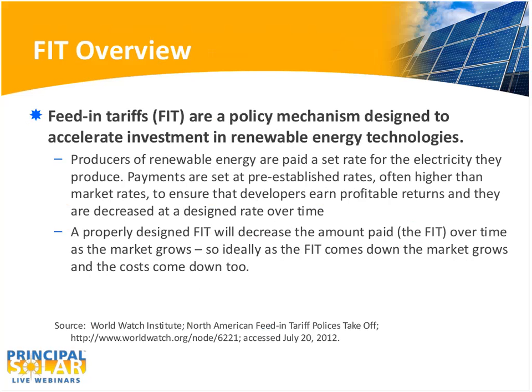Basically, with a feed-in tariff, producers of renewable energy are paid a set rate for the electricity they produce. Very important, electricity they produce. Payments are set at a pre-established rate, often higher than market rates, to ensure that developers earn enough profitable returns, and eventually this rate is designed to be decreased over time as the market increases over time.